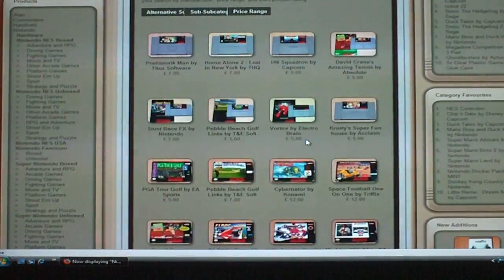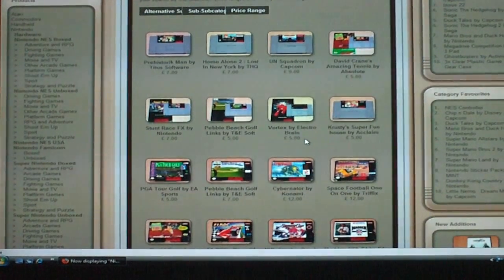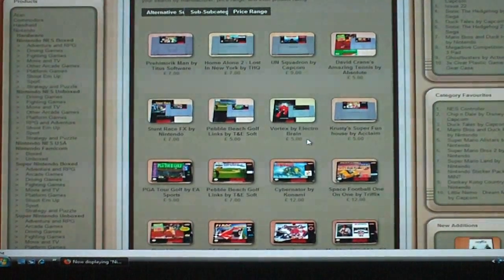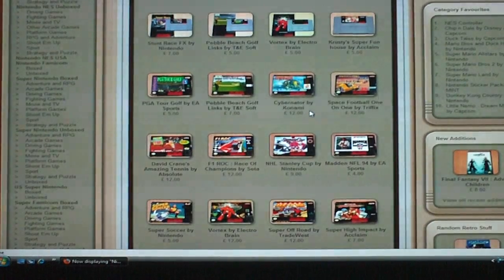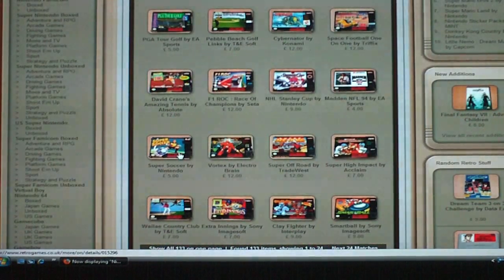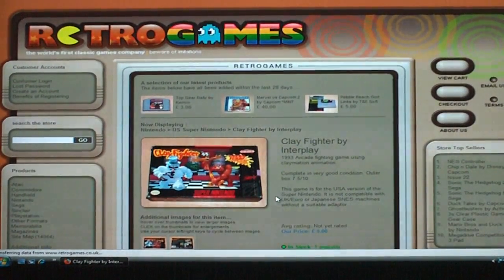Okay, its prices are very competitive as well, not overpriced like eBay where people just take the piss and charge what they want. It's very good, reasonable pricing. You've got loose carts, Krusty's Funhouse for £5, that's £5 for the US, which is about $12 or something like that. I think that's about right. Super Soccer box for £5. Storm, I know you like Clay Fighter, love. Here's Clay Fighter, £9 on the Super Nintendo.